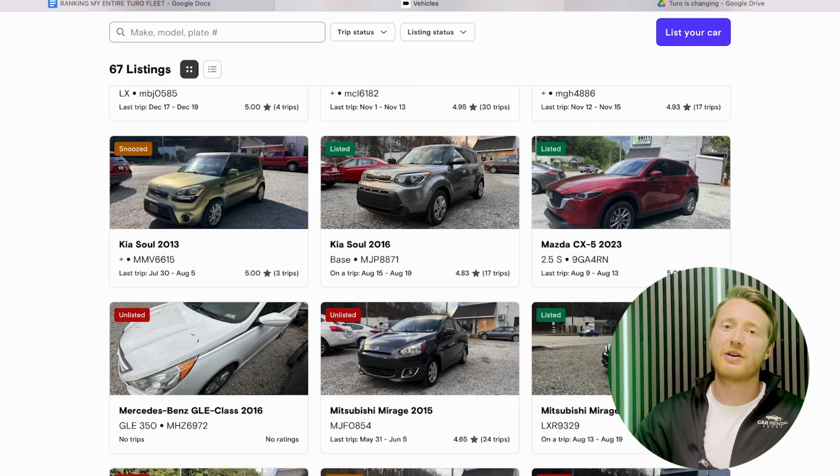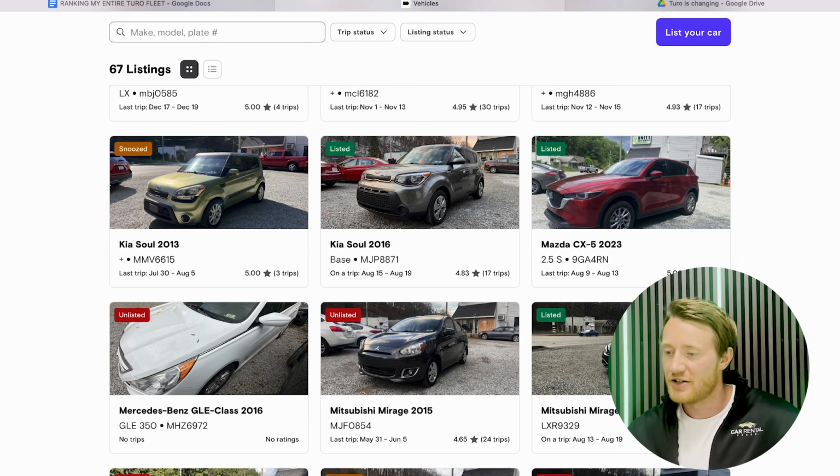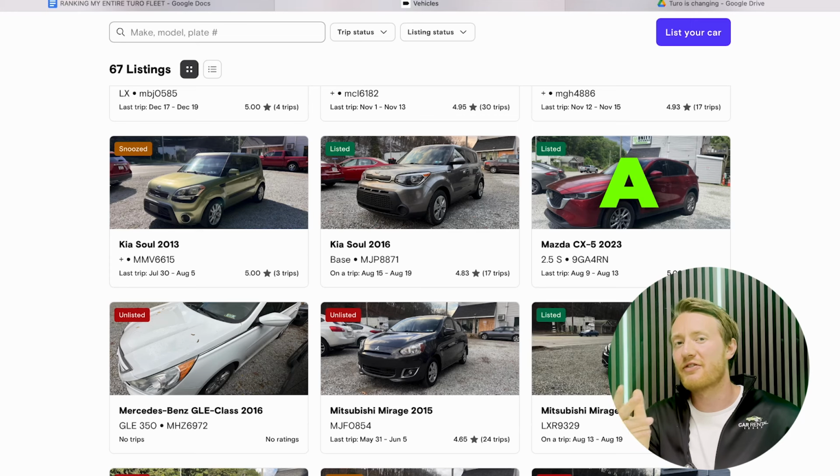All right, guys, I only have one of these. It's a Mazda, and you guys can see it's a CX-5 2023. It's been renting really well. It's a newer car. I'm not going to rate this one yet because I don't have enough experience with it. I'd give it an A for how it started so far, but I've only rented this thing for like 2 months because the first time I even put it on the road, it was an accident.